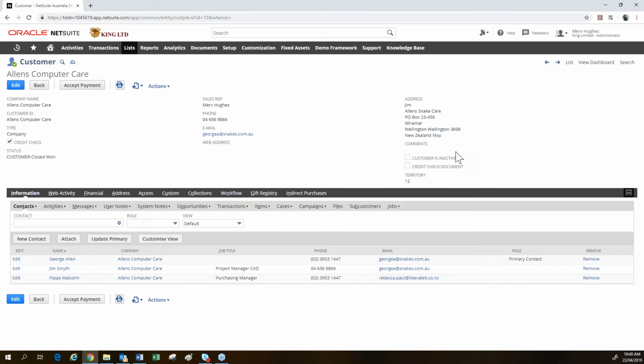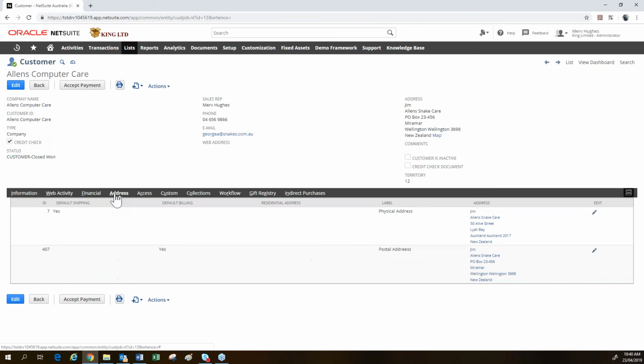Then you've got your address here. So if there's more than one address, you can add additional addresses on here, but it would add your default billing address as the address on here. But you can also set that there's a default shipping and default billing if they are different, or you can say that both these are the default shipping and billing.